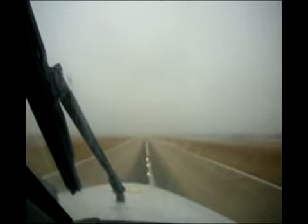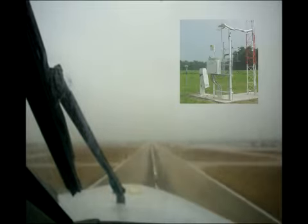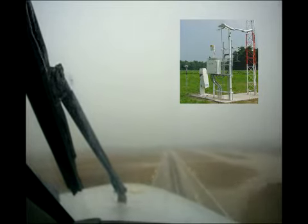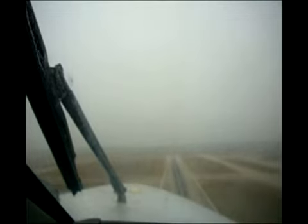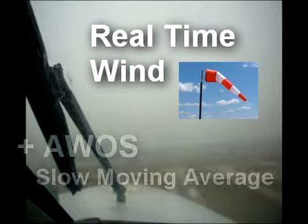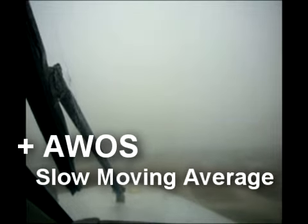Traditionally, AWOS systems were designed primarily as scientific stations, providing slow-moving averages for trend analysis and for National Weather Service forecast models. SuperAWOS is all about aviation. For example, real-time winds on Unicom like a windsock, plus AWOS winds remotely for flight planning.